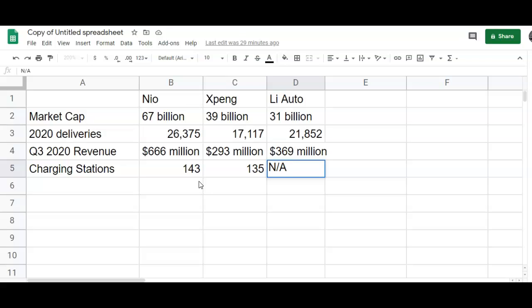So guys, that's what I think about these three companies. Me personally, I'm going with NIO. NIO is my favorite. Xpeng is another stock that I'm very interested in. Li Auto is a hybrid stock, and I really don't invest money in hybrid companies, but I do understand a lot of you guys see Li Auto as the smaller, cheaper stock out of the three.